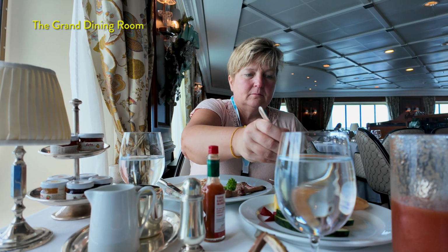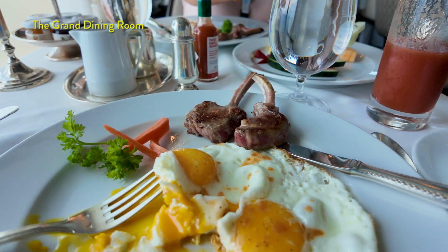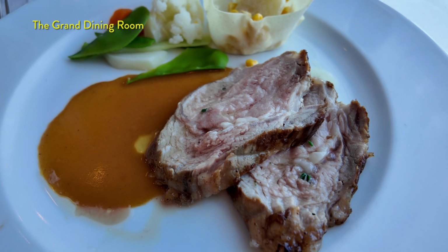I didn't think I'd ever have to say this about Oceania. When it comes to the main dining room and the 2 specialty restaurants, we were actually very disappointed. We had such a great culinary experience on the Marina last year, or at least in October 22. We thought that, of course, we were going to have a great experience, but it just wasn't. The MDR was okay. It was decent, but it didn't live up to what we had before.